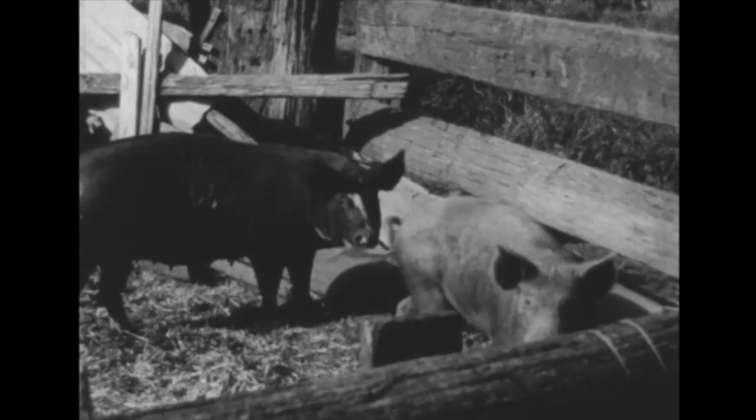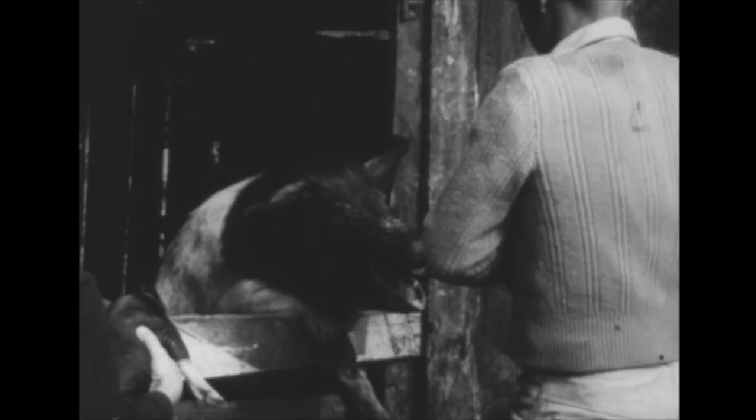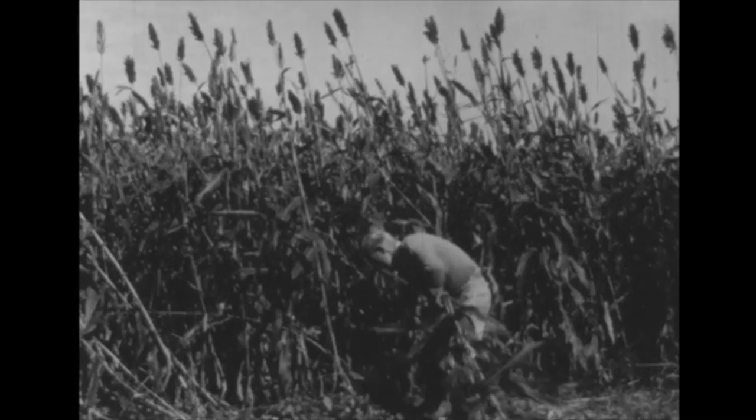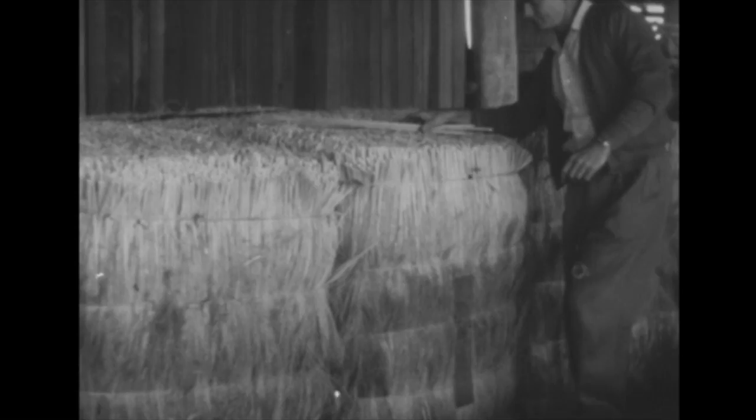Produce not suitable for market is ploughed in or fed to pigs, which are a popular sideline on the vegetable farms. Sorghum is largely grown for fodder use. Corn is cultivated in many places. These are bales of millet, familiar in the household broom.